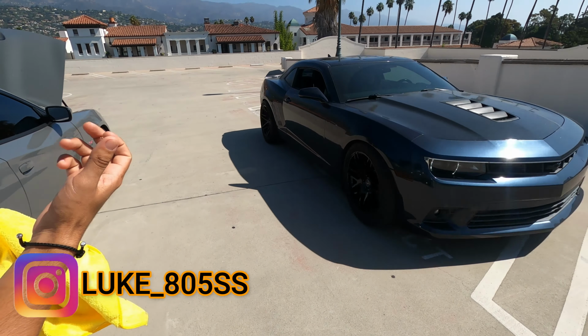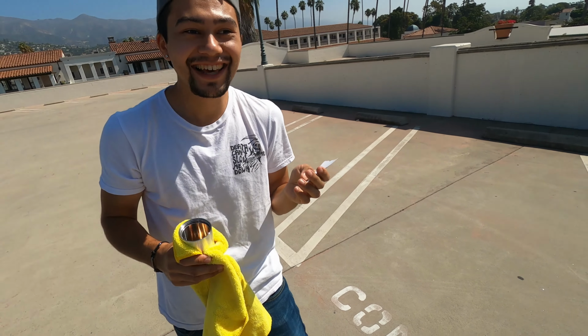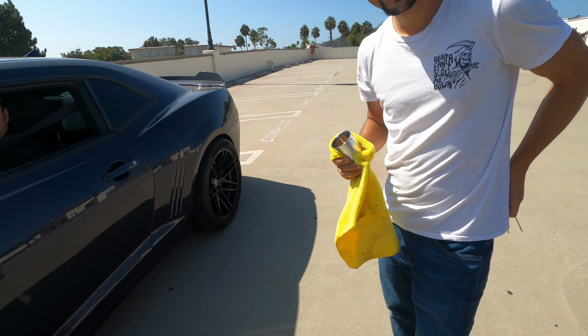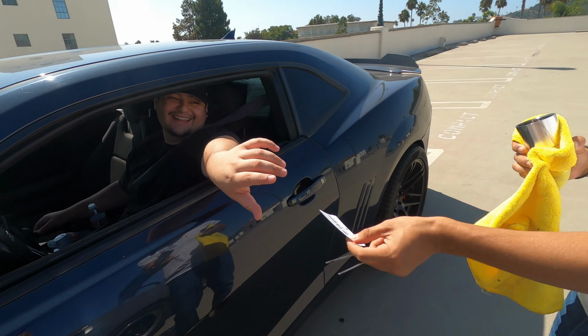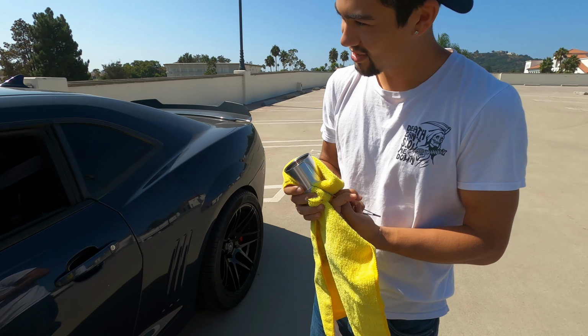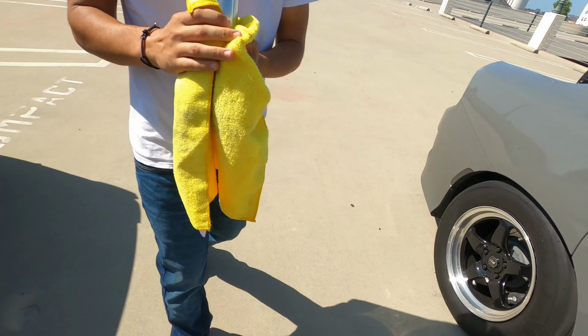Luke, my car's toast. Holy shit. He almost ran over my foot. That almost ran over your foot? Yeah, dude. That was funny. My bad, the 305. It's too wide.